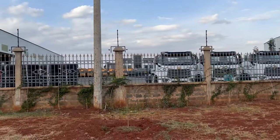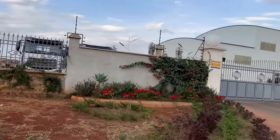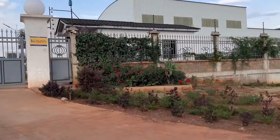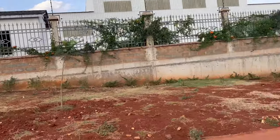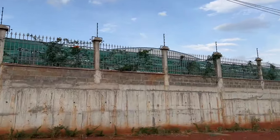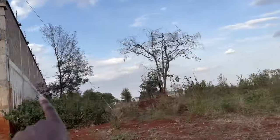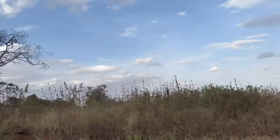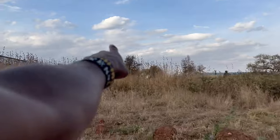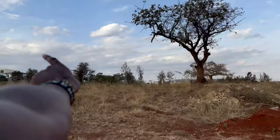Yeah, this is a car assembly. This is a car assembly. Somewhere here. Yeah, somewhere. Or is it inside that, the car assembly?